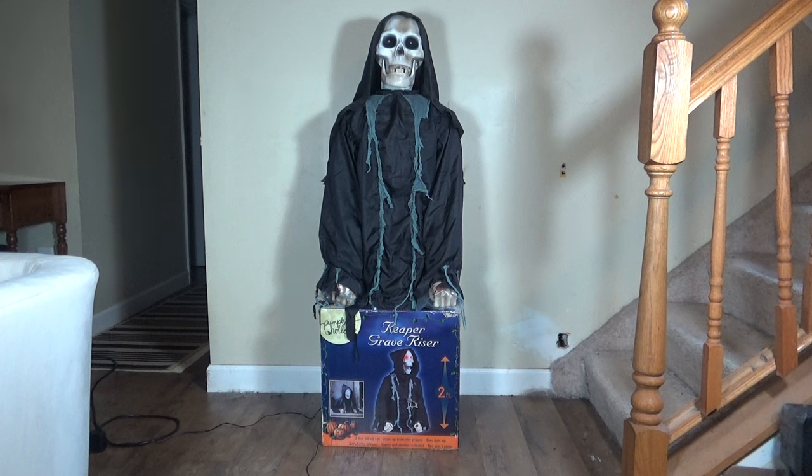So this item is one of two grave risers that Gemmy did. They did the Ivana Get Up Witch, and then of course they did Upchuck, which is what I have in front of you. They were both sold the same years, in 2011 and 2012. I have had both models. I've had Upchuck, and I've had Ivana. I actually still have Ivana. She's just not in the best shape.